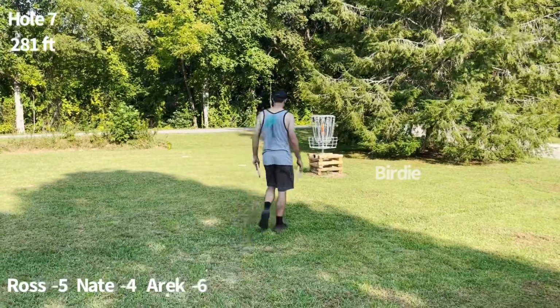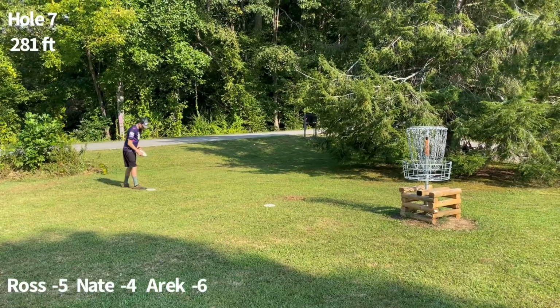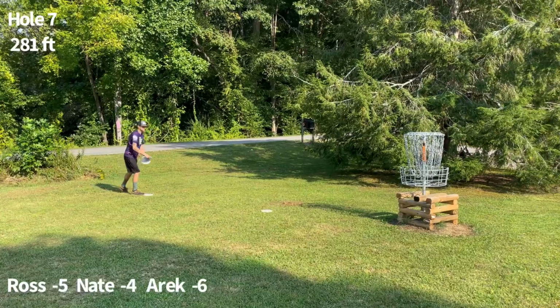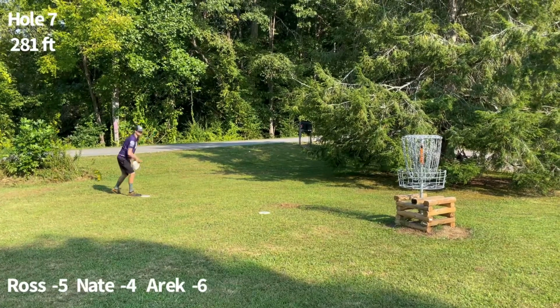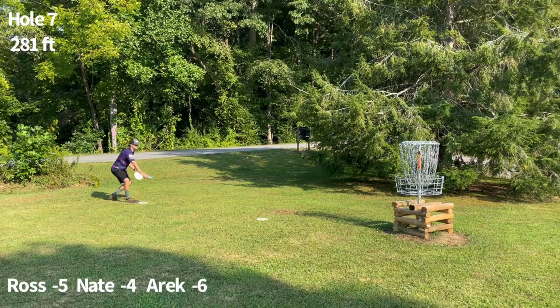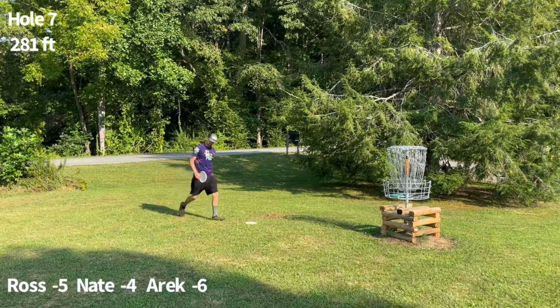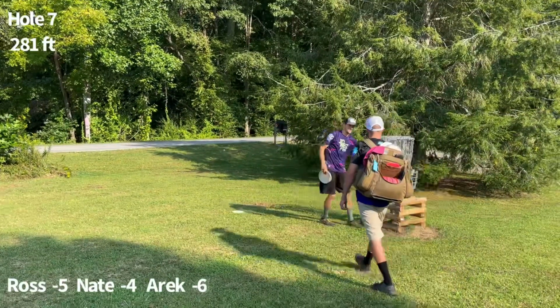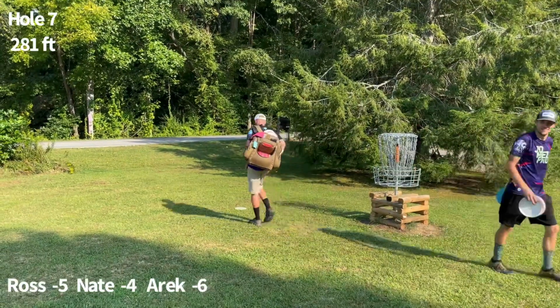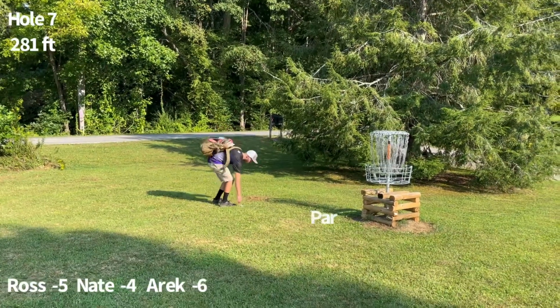Good birdie from Ross. Kind of a tester putt for Arek for his par, from about 23 feet. A little high in the chains, but those Mach X's like to catch pretty much everything. And tap in par for Nate.